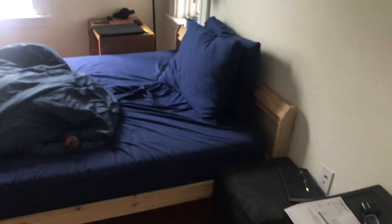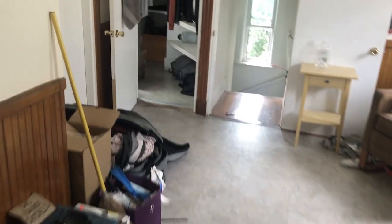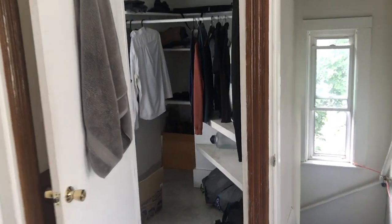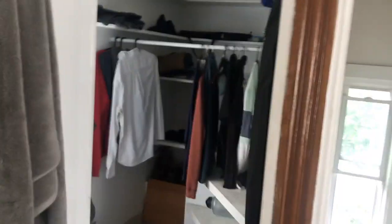And there are 3 bedrooms on the 2nd floor. This is one of them. This one, as you may have noticed, does not have a closet. Instead, it has this closet. So this is the closet for that bedroom. That's a nice walk-in closet.